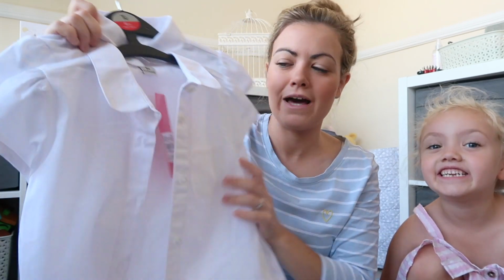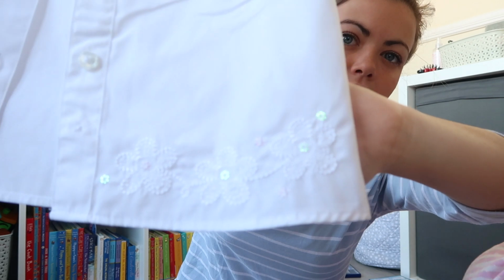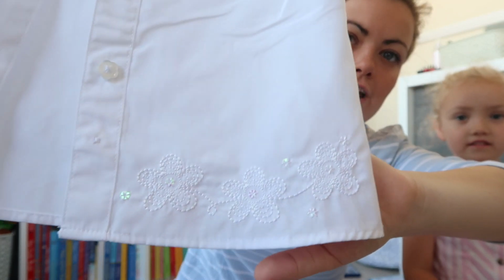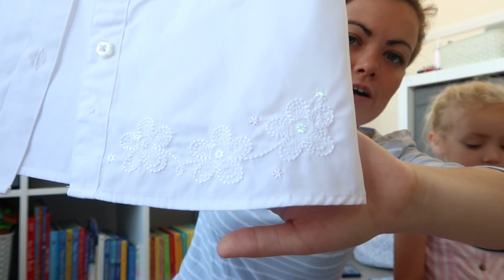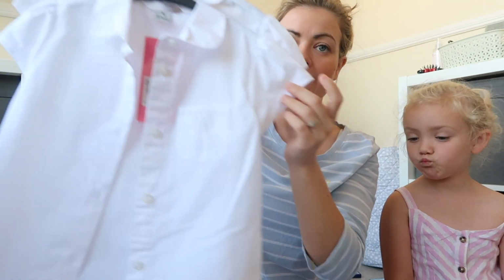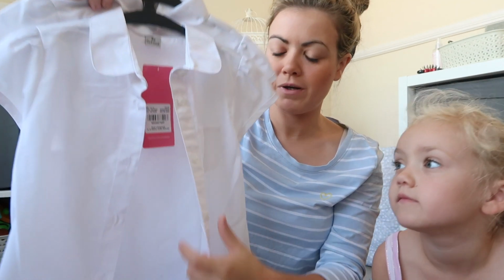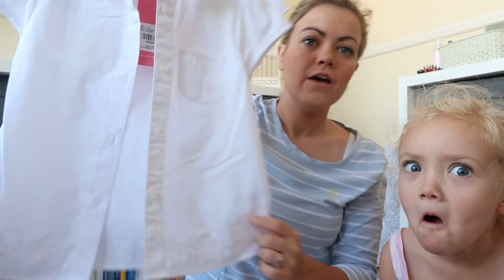These are just white blouses, and what I loved about these are the detail on the bottom. I don't know if you can see there. Let's see if I can. Yeah, you can see it. They've got this beautiful kind of like flower sequin design on the bottom, and I thought it was really pretty. And yeah, super comfortable. The buttons are a little bit hard to do up. The buttons have like flowers on them, but I think because they're new, the buttons are quite hard. She found it quite hard to do these buttons up.